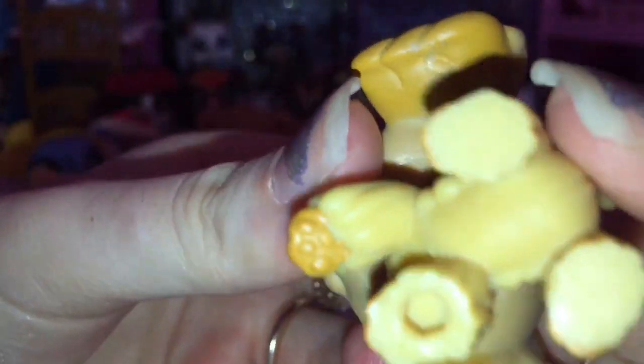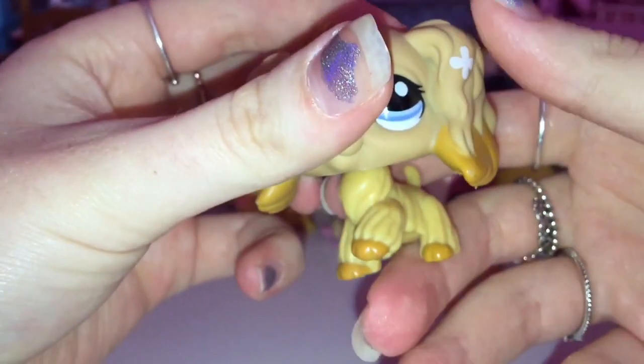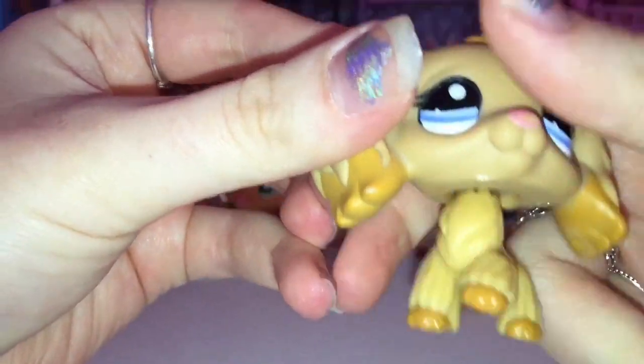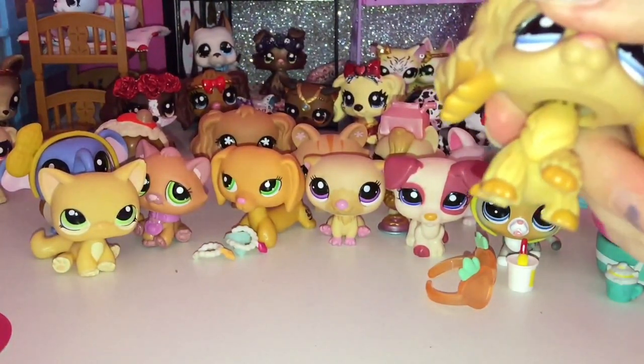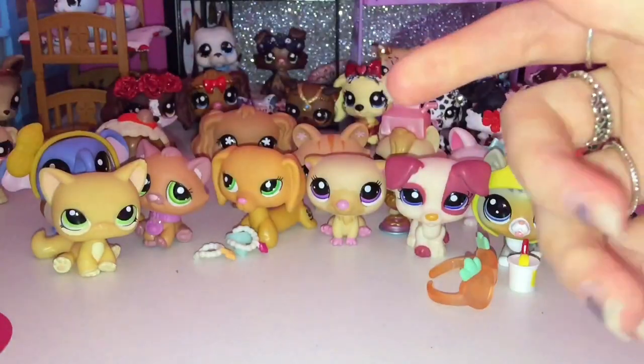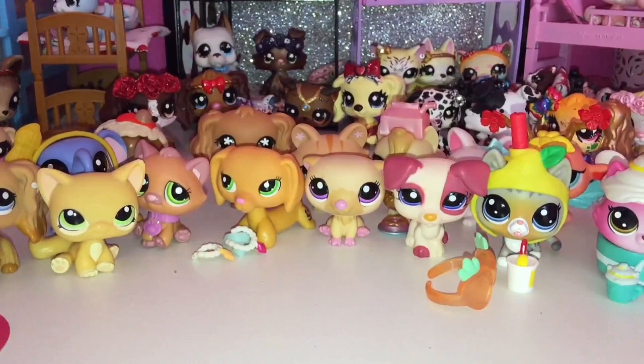No, look. It's not really noticeable, so I guess it's okay. I don't buy this from Fauna. Like, half these pets aren't from Fauna, by the way. So don't go and be like, oh, why did you do this? Because it's not from her. Only the customs and some of the pets are from her. So yeah.